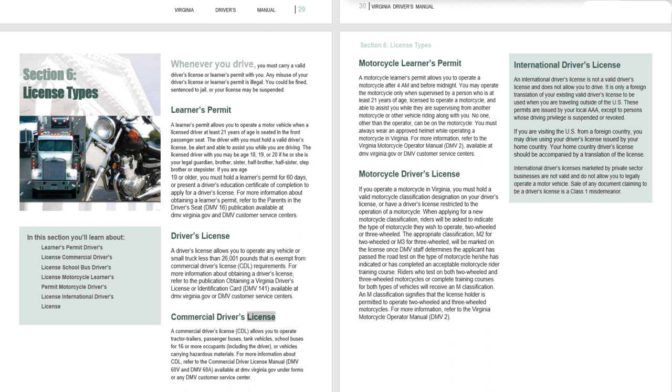Commercial driver's license. A commercial driver's license, CDL, allows you to operate tractor trailers, passenger buses, tank vehicles, school buses for 16 or more occupants, including the driver, or vehicles carrying hazardous materials. For more information about CDL, refer to the Commercial Driver License Manual, DMV 60V, and DMV 60A, available at dmv.virginia.gov under Forms or any DMV customer service center.